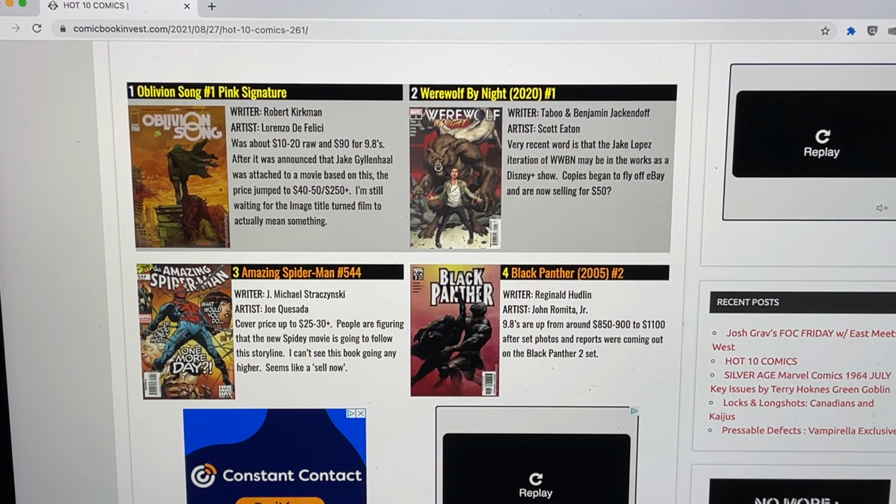I mean, this was a cover price book. This is not a ratio book. This was something you could buy all day long for $3.99. So whoever had the foresight to grab a bunch of those when this came out, you've done well. I mean, I would get those graded for sure.